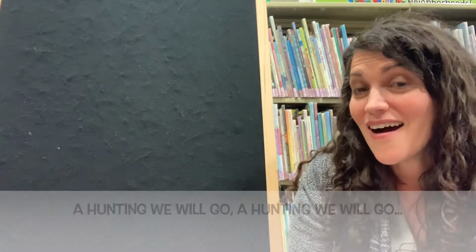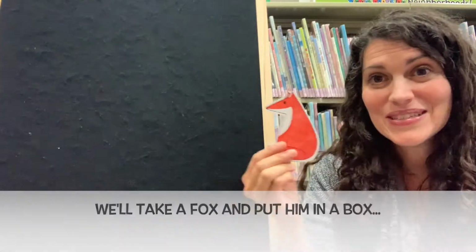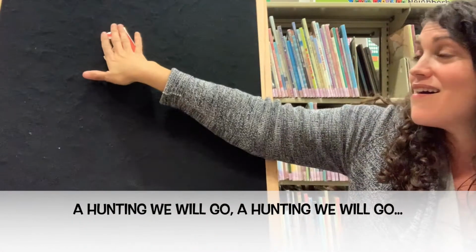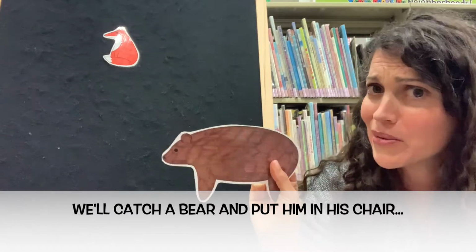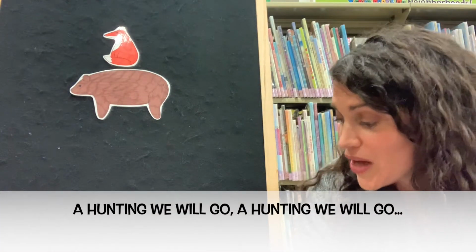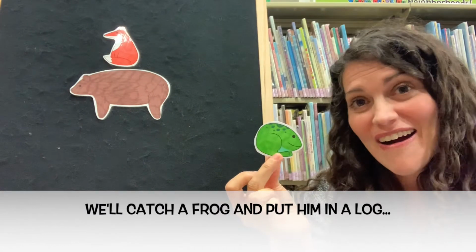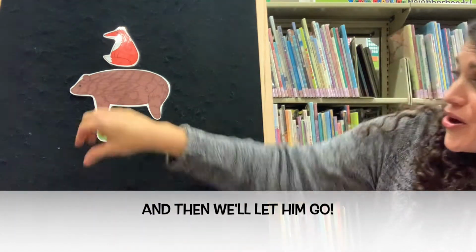Ready? A hunting we will go, a hunting we will go. We'll take a fox and put him in a box, and then we'll let him go. A hunting we will go, a hunting we will go. We'll catch a bear and put him in his chair, and then we'll let him go. A hunting we will go, a hunting we will go. We'll catch a, what are we gonna catch? A frog. We'll catch a frog and put him in a log, and then we'll let him go.